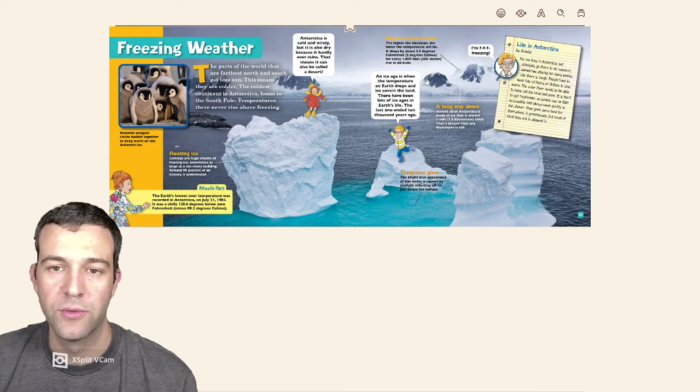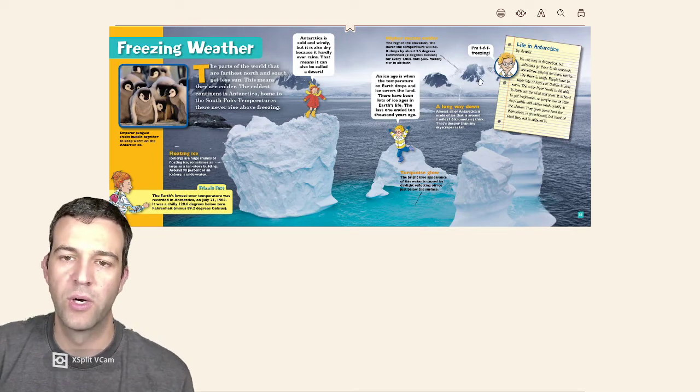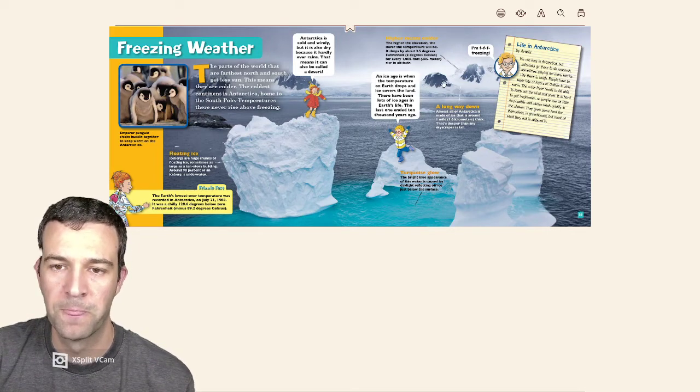Higher means colder. The higher the elevation, the lower the temperature will be. It drops about 3.5 degrees Fahrenheit for every 1,000 foot rise in altitude. All of Antarctica is made of ice that is around 1 mile thick. That's deeper than any skyscraper is tall.